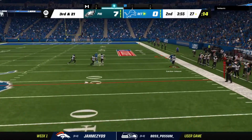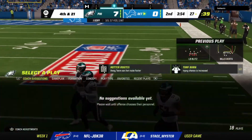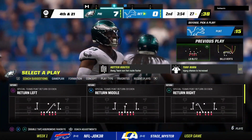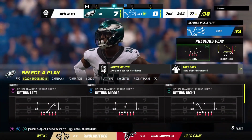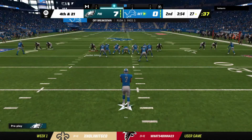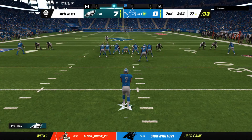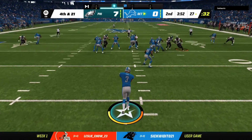He's going to let this one go deep. And that is intercepted on the sideline. Wait, no. They'll say no. It was caught out of bounds. So this is just an incompletion here. On 4th down, Jack Fox on to punt for Detroit. Boston Scott deep for Philadelphia.